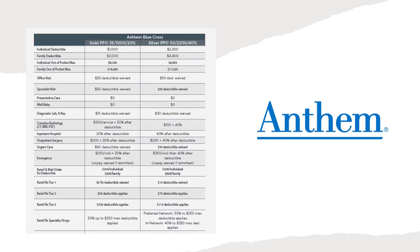There is a $300 individual and a $600 family deductible for prescriptions. After that, you will pay $15 for generic, $70 for brand, and $110 for specialty drugs. Once again, the deductible is waived for generic.